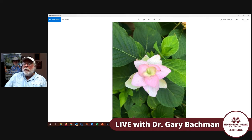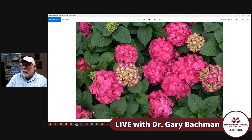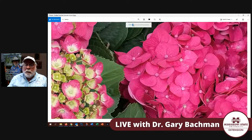But we had this picture come in that a homeowner sent in of a mop head hydrangea. If you're not familiar with some of the hydrangeas, we've got these big leaf, we've got the mop heads, which look like big pom poms, and they're made up of all these little individual flowers. Let me see if I can zoom in on this. We get really fancy here this morning, but we can see how each one of those are individual flowers, and you see a little better over on this one.